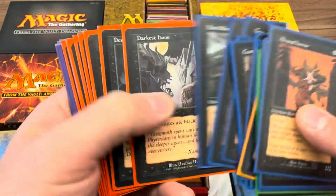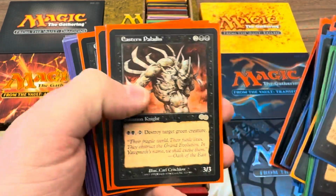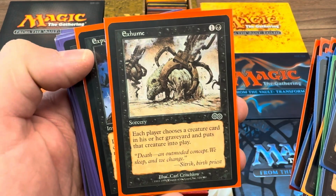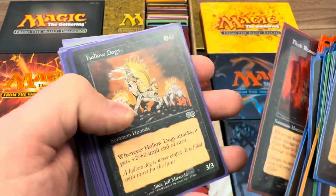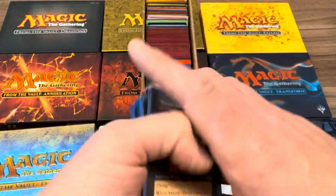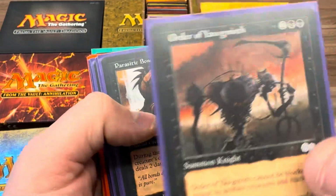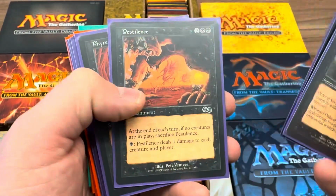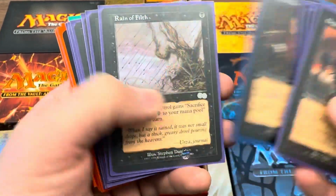Let's just get straight to looking at some of these artworks. Absolutely beautiful. This is one of my favorite cards: each player chooses a creature card from their graveyard and puts it into play. Listen, if you can get stuff in your graveyard turn 1, turn 2, oh baby, you're doing good. That's such a fun card to play around with. Order of Yawgmoth. The artwork on these cards is just incredible. Pestilence, Phyrexian Ghoul. You could look at these cards all day.